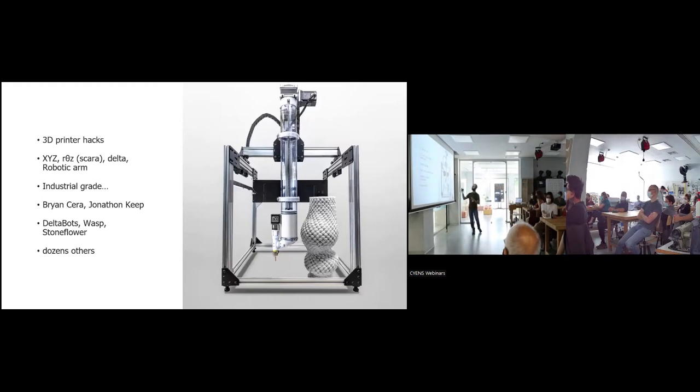Okay, so the first machines were basically like 3D printers, but people hacked them. You change the extruder head, and it takes some time to set it up and get it to do what you want. And then you can print ceramics. There's different kinds. There's the normal XYZ 3D printer. There's delta printers, which hang similar to our V-plotter, but with three, so you can move in three dimensions. There's robotic arms, which can be adapted to hold an extruder, and so on.